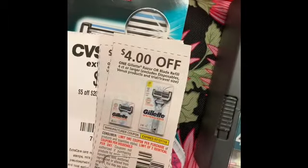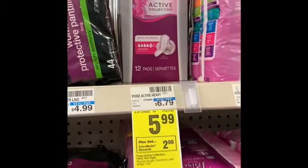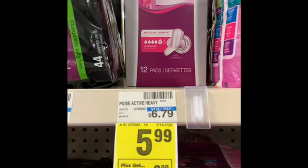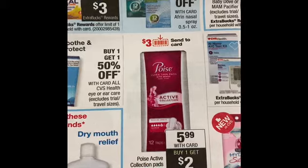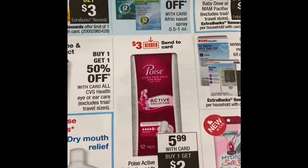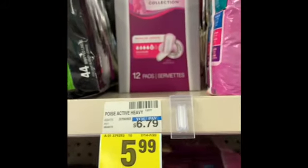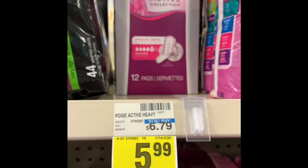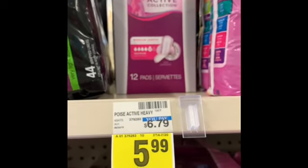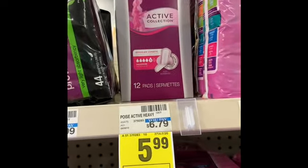Tapos lalagyan mo ng dalawang $4 off coupon any Gillette razor. Tapos ayan, 5.99 get $2. Meron ka dito na clip to card or send to card. Sandali, ayan, send to card or newspaper coupon. So ang gagamitin ko ay na-send ko na yan sa card ko. So kuha ka niyang isa, $5.99 minus $3 na send to card. $5.99 minus $3.99, kano na lang $2.99. You get back $2, so 99 cents na lang siya.